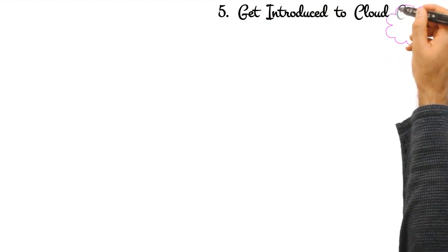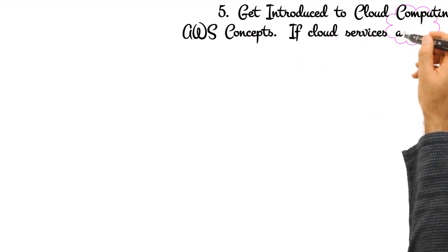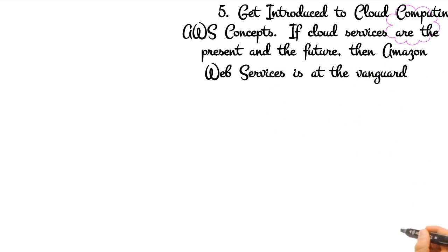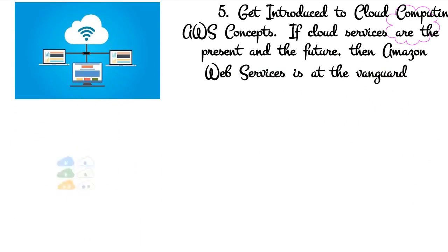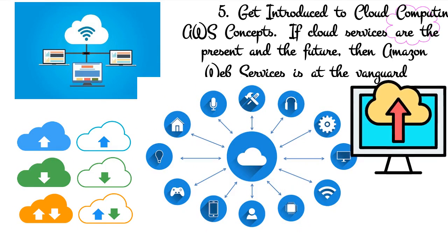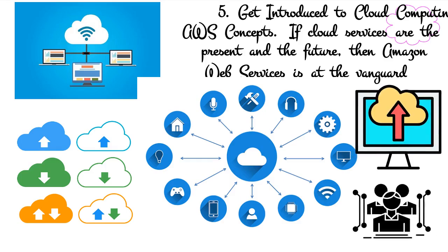5. Get introduced to cloud computing, AWS concepts. If cloud services are the present and the future, then Amazon Web Services is at the vanguard. Amazon offers a training and certification path for learning practical skills to help manage the cloud for large enterprises. There are several in-demand niche areas like cloud architecture, container and Docker technology, and even cloud backup and disaster recovery. But this free Udemy course from Linux Academy can be the first step to gather the basic concepts. To make it easier, there are no technical explanations or definitions to memorize. It is visual and conceptual.